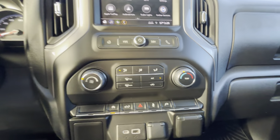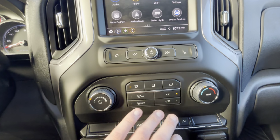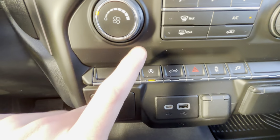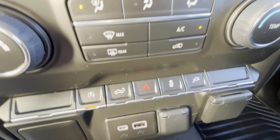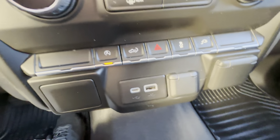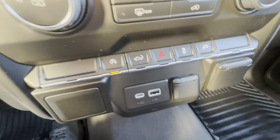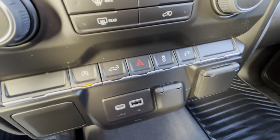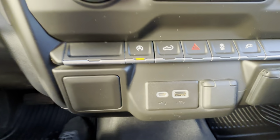Right down here is your HVAC controls. You have your temperature on the right side, fan speed on the left side, location settings right in the middle there. You have your auto stop and start button. Now, auto stop and start is going to turn the engine off when you come to a red light or a complete stop to save you a little bit of fuel mileage. Then when you take your foot off of the brake and put it on the accelerator, it's going to kick the engine back on, kind of seamlessly. You don't have to turn the key.